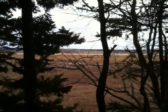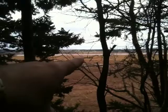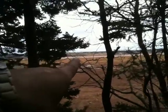Okay, so here we are in Taylor Village. This is the Memramcook River with Dorchester Pen on the other side.